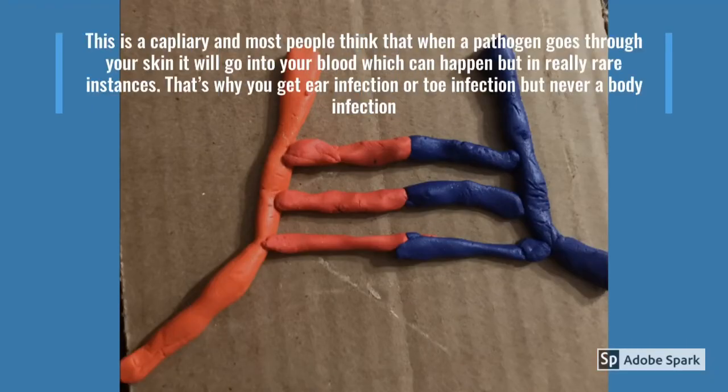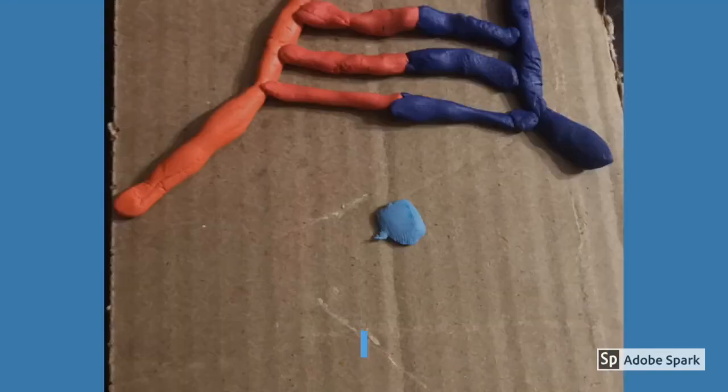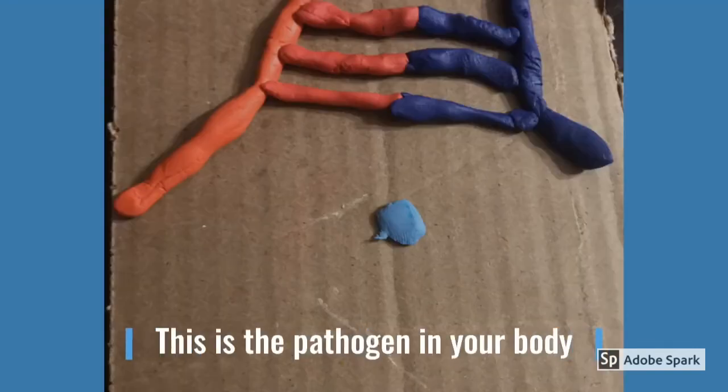This is a capillary. And most people think that when a pathogen goes through your skin, it will go into your blood, which can happen, but in really rare instances. That's why you can get an ear infection or toe infection, but rarely a body infection. This is the pathogen in your body.